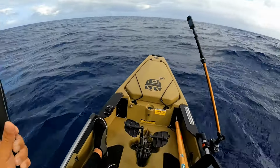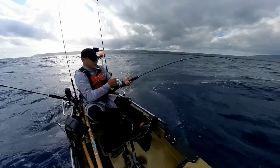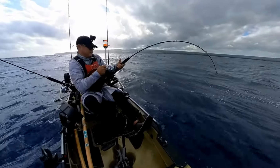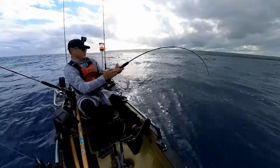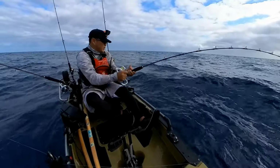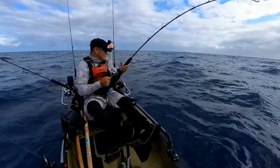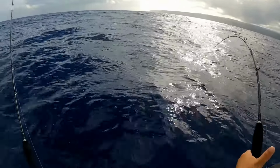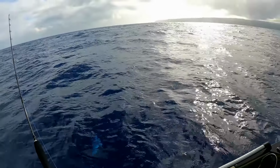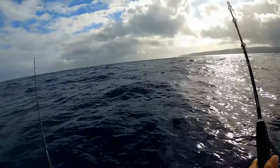Oh, 150 left. Oh, this guy's spinning me around a little. About 8:30 now. That looks like a kawakawa. Pretty silver.